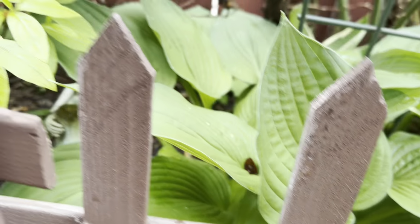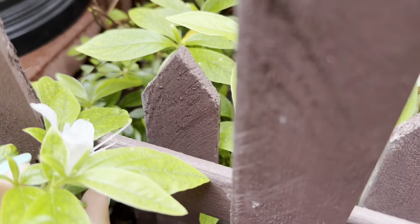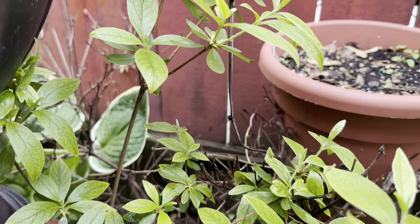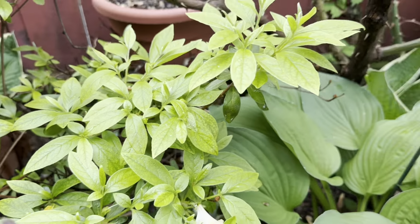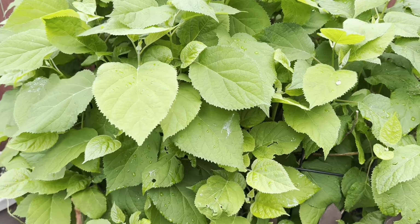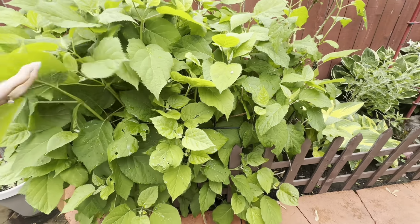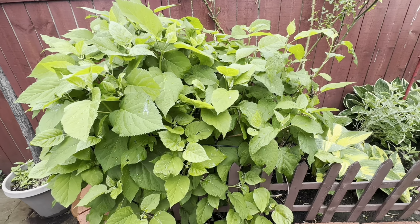And hostas. And here I have the Cascade azalea. White flower. Beautiful, so stunning. And I have another hosta there. Yep. Other side of the garden, this is the hydrangea, getting bigger. I don't know what variety this is, but it's gonna be blooming in summertime, and it has white flowers.